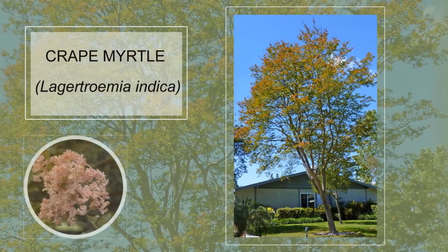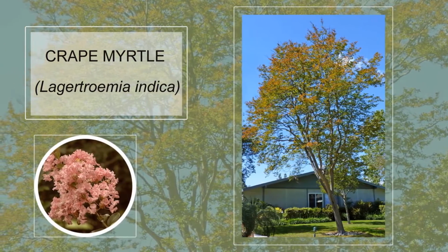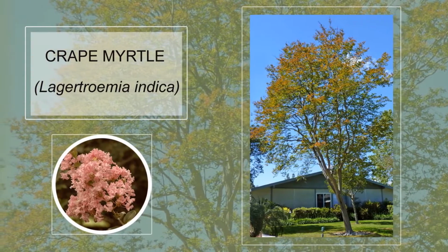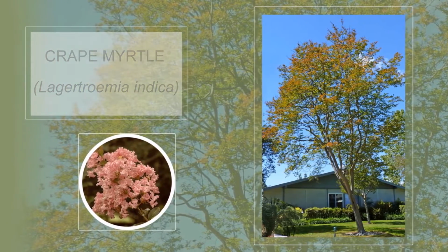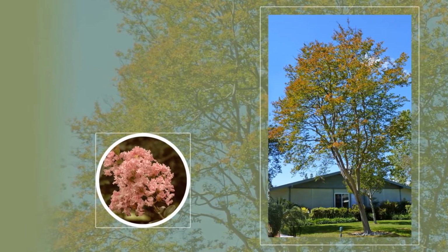Often called the lilac of the South, where they are now widely spread, the species was introduced to Charleston, South Carolina in 1790. Known for colorful, long-lasting flowers, deep purple to white and everything in between, the crepe myrtle is one of our village's most numerous and colorful trees.